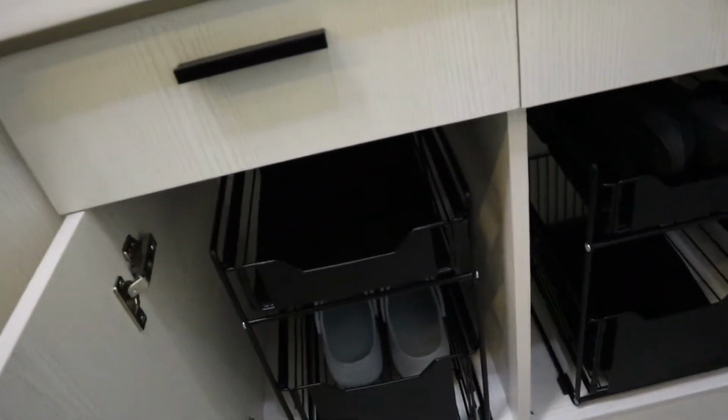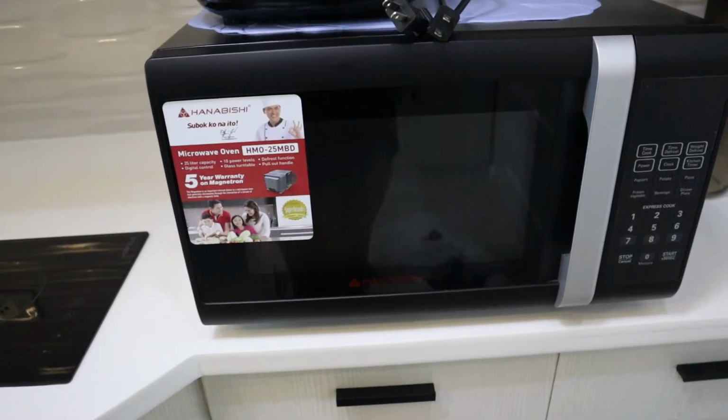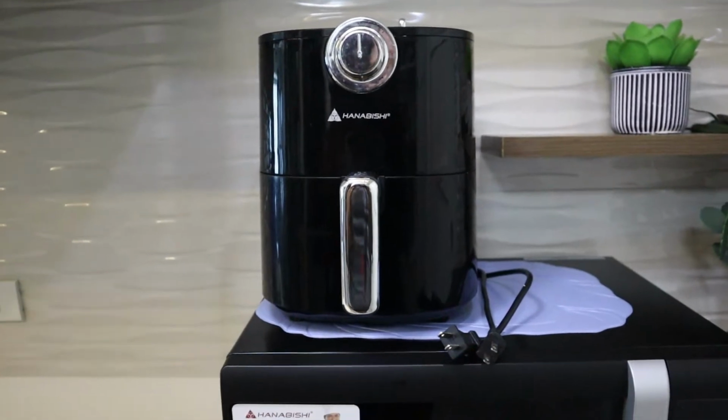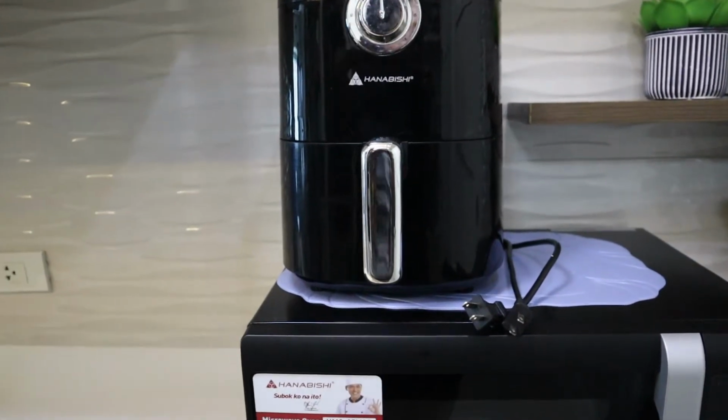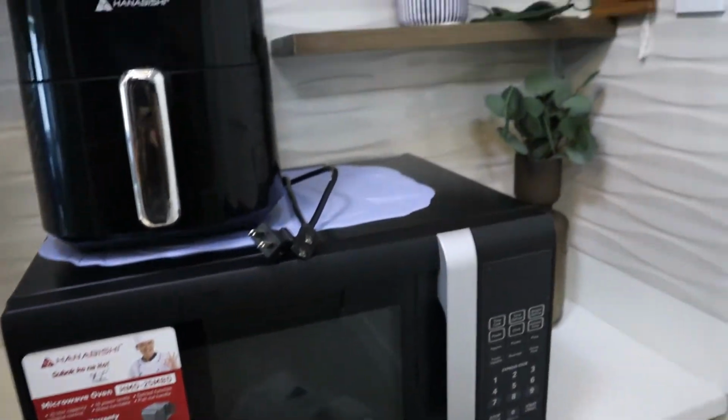I have shoe holders under these cabinets. So if I have guests, I can ask them to put their shoes in here. Right now I have my go-to shoes that I usually wear most days. So the place did come with a microwave and the air fryer. You don't really see that too often, especially the air fryer. Most places I viewed did have microwaves though.